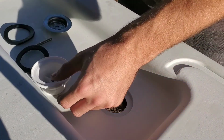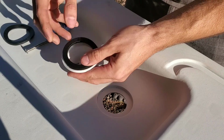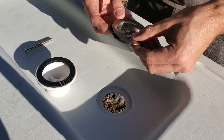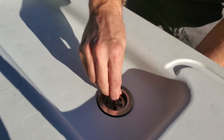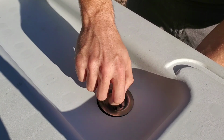All right, so this is the drain going together. It's pretty simple, obviously. We're gonna gasket that. Gasket, of course, on top. Obviously, we're threaded in there. Got our bolt. Thread the two halves together.